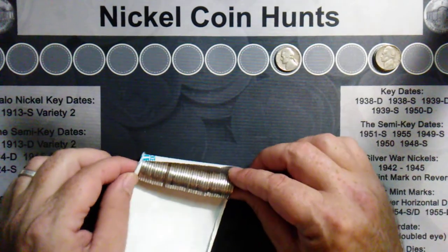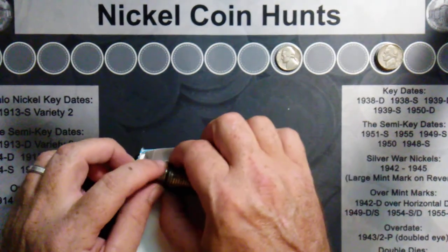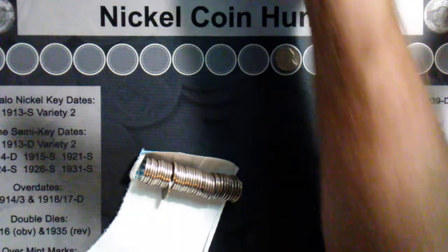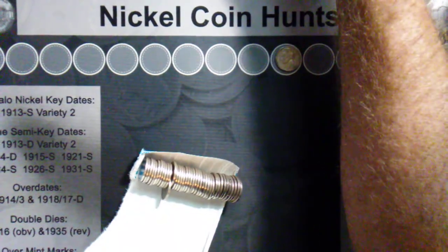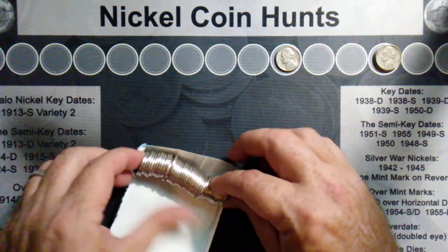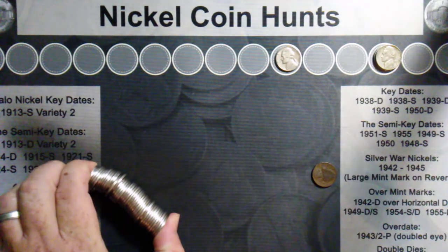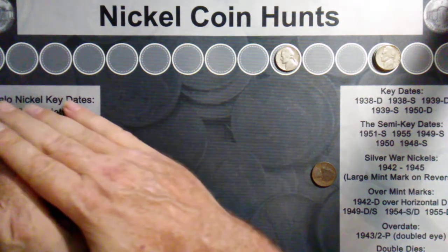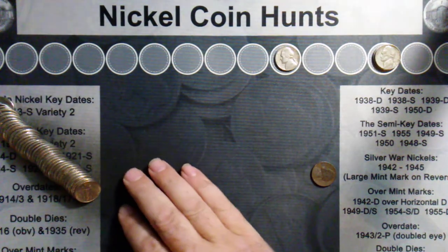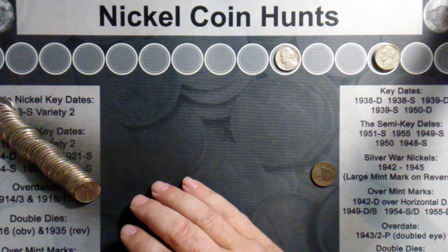Oh, we got one that looks kind of old. It's just a dirty 74. All right, well, I'll go through this one. If I find anything, I'll bring you back in.